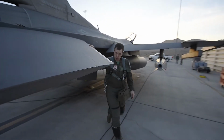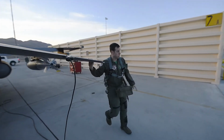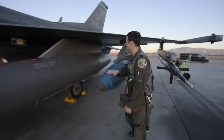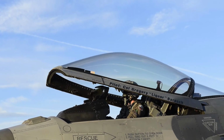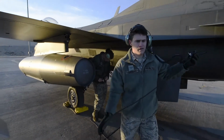So we're here to support that Army training event with 5,000 plus Army personnel on the ground with real armor, as well as helicopters and artillery. So they're learning how to utilize the Air Force to keep them safe in a close air support role. And we're also learning how to support a large ground force of an Army in that kind of fight as well.